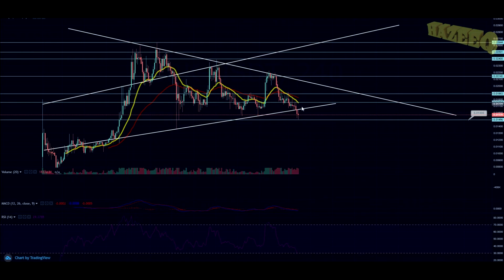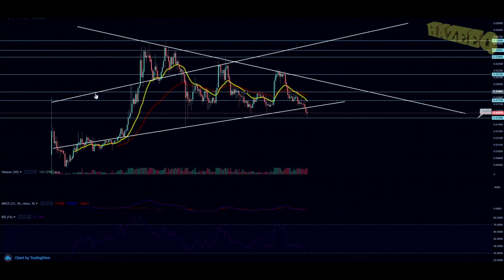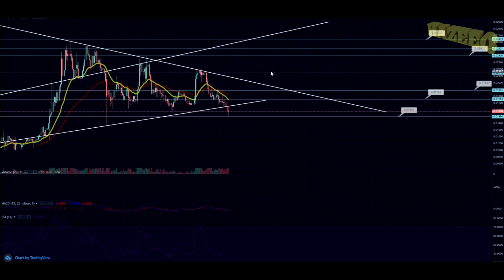So perhaps when we are coming back up, this will be a resistance line that we are going to need to break through. And the same thing goes with this line over here. So we had a touch here, two touches here, another two touches here, a lot of resistance over here, or support, should I say, and resistance here and resistance here. So this is going to be one of the main resistance lines as well.